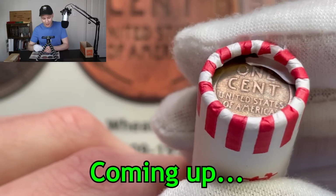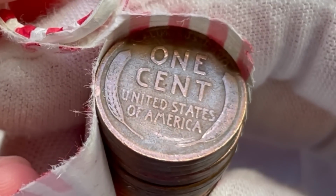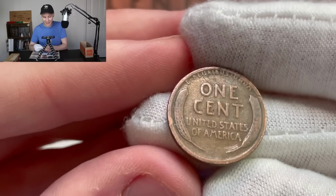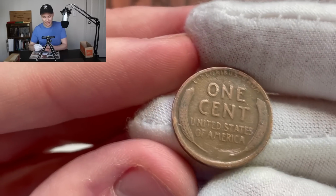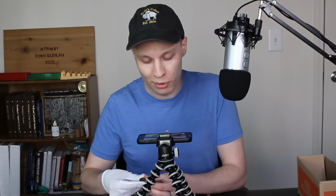You can see it's very, very slick. Definitely has that older look to it. There is the reveal. You can see very, very worn down. Hoping for a 1918, but I would accept really anything. Let's go ahead and do the flip now in 3, 2, 1. Ooh, there we go, guys.